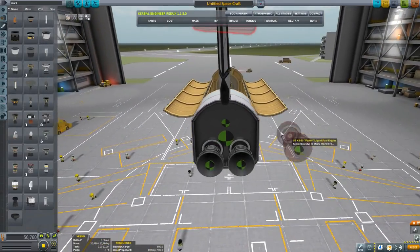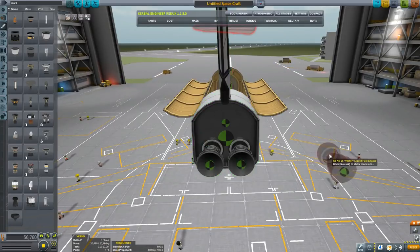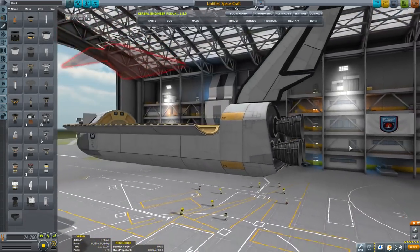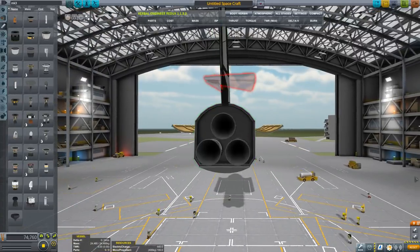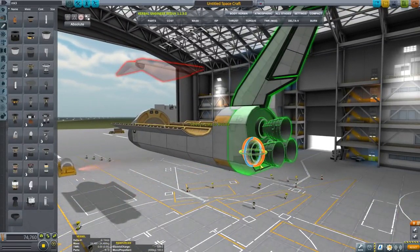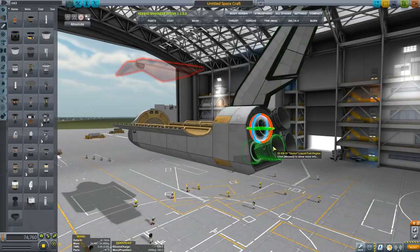Then, of course, we just do a 1x symmetry. And here we have to use the snapping to get it in the center, of course. But we don't snap to the node. Just like that. That gives us the three engines in the back. And, of course, we have to make sure there is a roughly equal space between them. Just like that. Now, if we roll them to angle our thrust, the following happens. You see, that's exactly what we want. And then we get fine control by having the last engine on its own, of course.